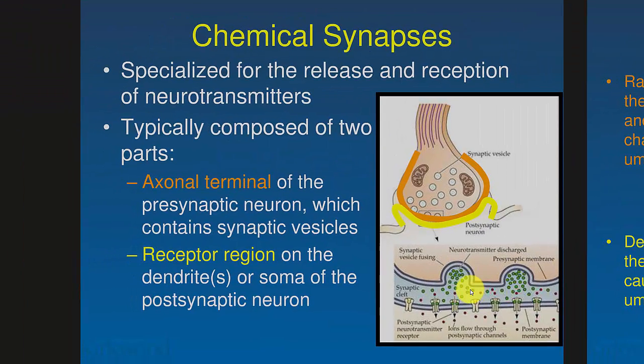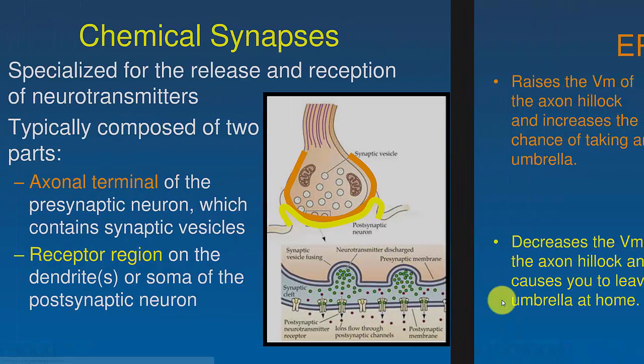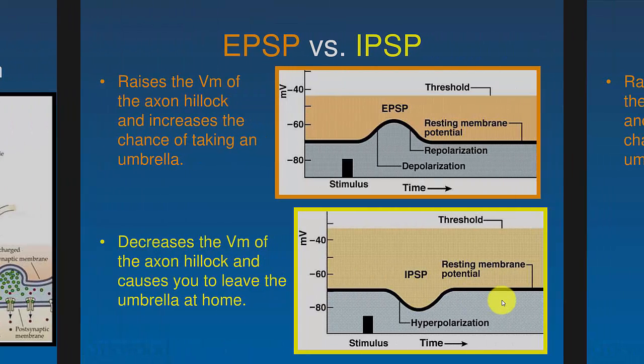Now we have two different regions when we talk about chemical synapses. We have the axon terminal, and then we have the receptor region. If we look close, this is the presynaptic neuron, the postsynaptic neuron, and this is the receptor region. With pros and cons, technically a pro is called an EPSP, or an excitatory postsynaptic potential, and a con is an IPSP, or an inhibitory postsynaptic potential. So again, an EPSP will raise voltage towards threshold, an IPSP will decrease voltage to keep us from getting to threshold.